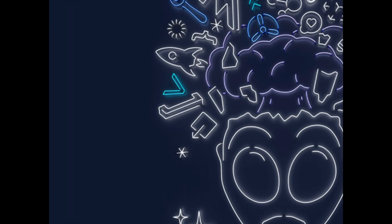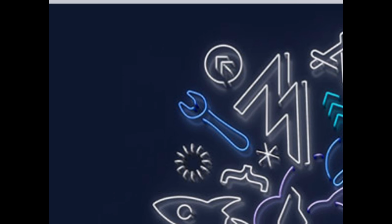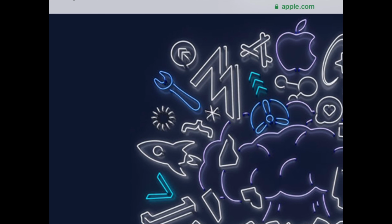As you can see this object, I think they'll be fixing some bugs and crashes. I also think they're doing something to the App Store, as you can see here, and maybe it'll be a new icon. Who knows? We'll just have to wait and see.